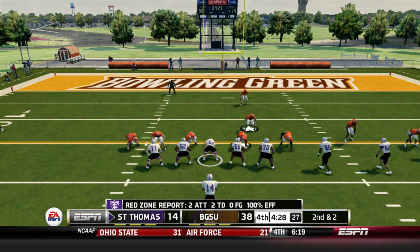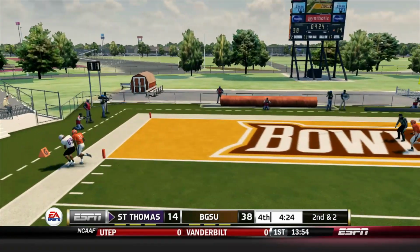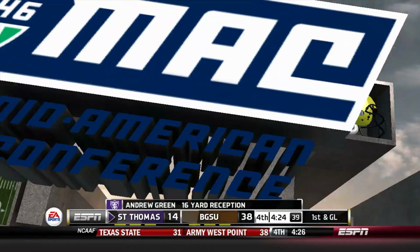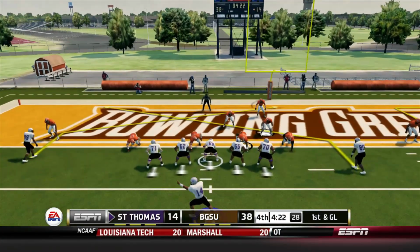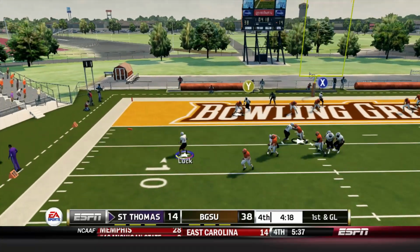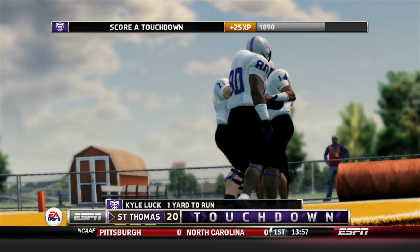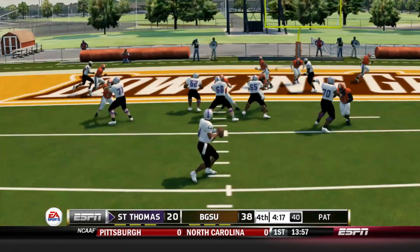And that clock is now running significantly faster. Now going to try to throw it to Green. He makes the catch, but can't get into the end zone. So now we got to make something happen right here as Kyle Luck is able to escape. He's able to scramble in there, get that touchdown.